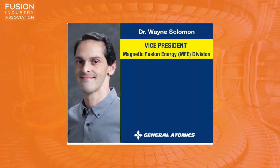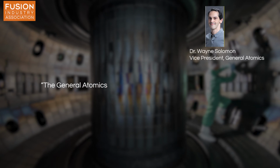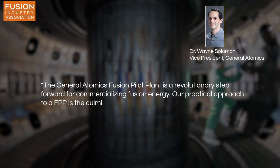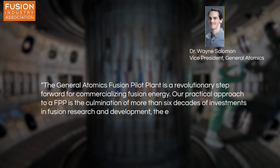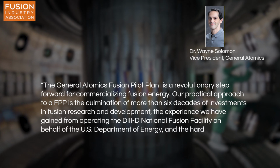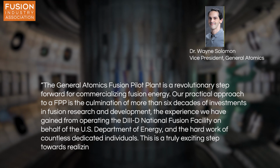Dr. Wayne Solomon, Vice President of Magnetic Fusion Energy at General Atomics, said, "The General Atomics fusion pilot plant is a revolutionary step forward for commercialising fusion energy. Our practical approach to FPP is the culmination of more than 6 decades of investment in fusion research and development, the experience we've gained from operating the D3D National Fusion Facility on behalf of the US Department of Energy, and the hard work of countless dedicated individuals. This is a truly exciting step towards realising fusion energy. Here's hoping they can find a way to turn this plan into reality."